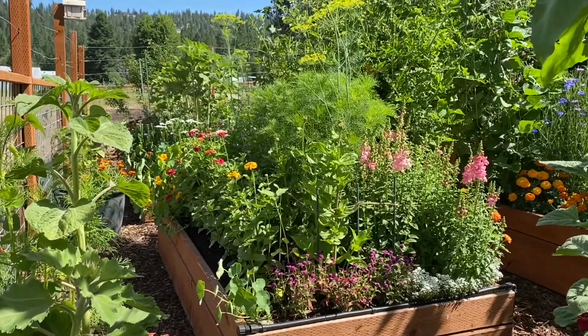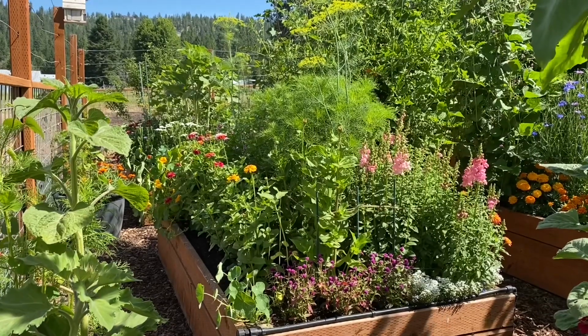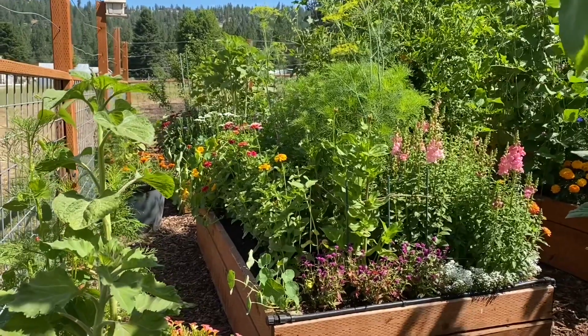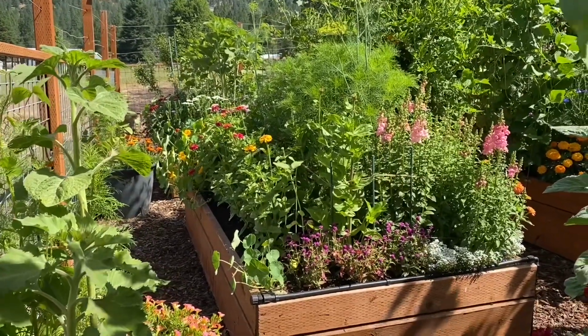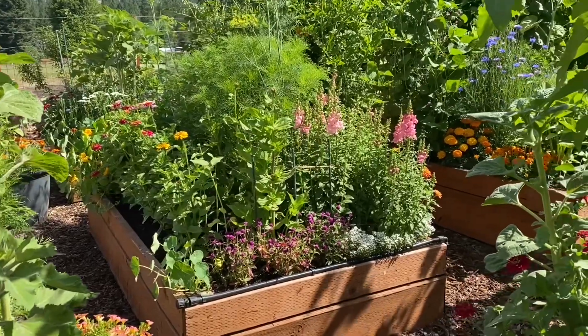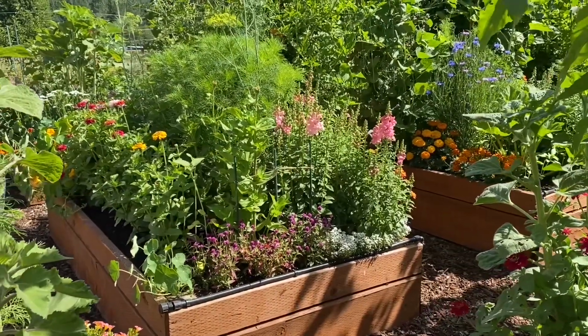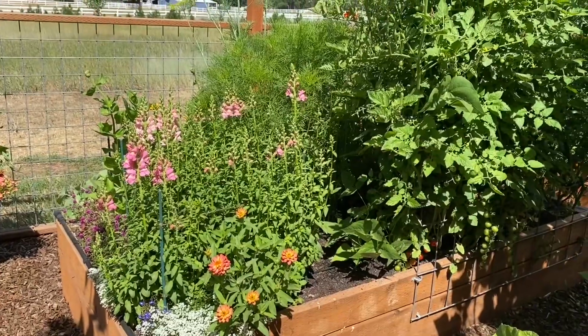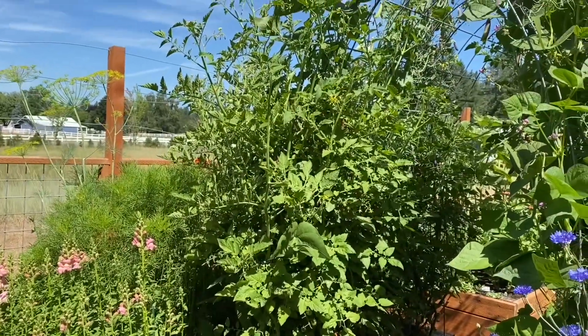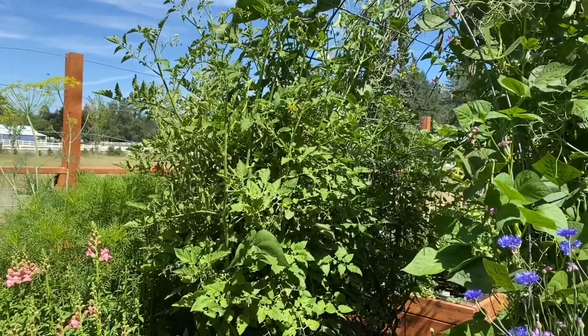So here's another look at the end of one of the middle beds. The zinnias have started blooming. The gomphrena, which are those little purple polka dotty flowers at the end, have started blooming. I wish they would get a little taller. They're a little short this year. And of course, those lovely pink snapdragons.